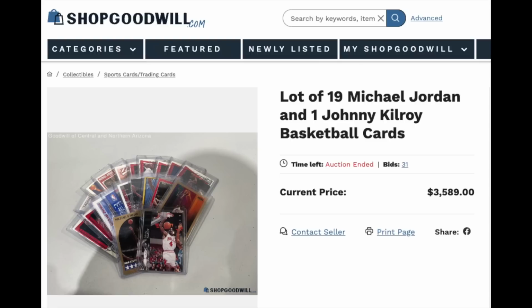It went for $3,589, so I don't know what the scam is here, or hopefully no buyer out there actually paid this for $30 worth of cards or whatever it is.